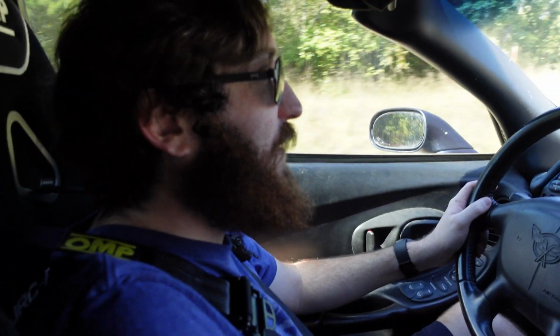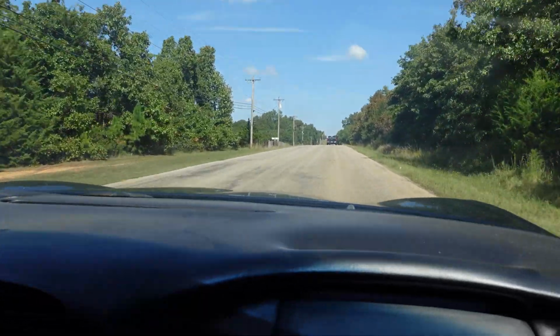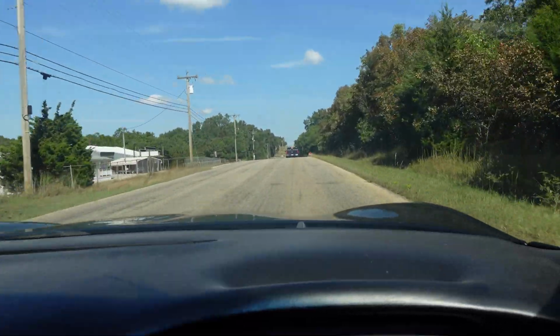Of course I'm happy. I have an S2000 again. Although it does need a lot of work, it is an S2000 at the end of the day. It is an S2000 in the most technical sense. Literally the most technical sense possible.